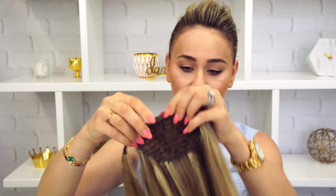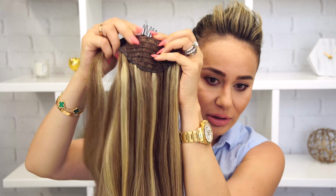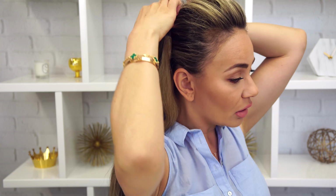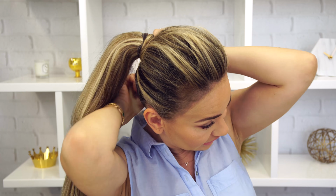So what you do, all ponytails come with a little clip here, as you can see, and the edge, all you have to do is clip it in. Clipped in. And then you literally just start getting that edge and going around. This is like the superest, easiest hairstyle ever that makes you look just fabulous in minutes.